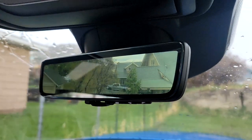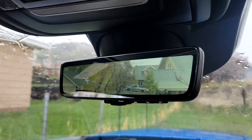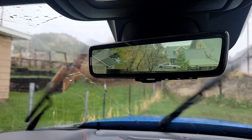Oh, that rear view camera is kind of interesting looking in the rain. Can't really tell. Well, because you can actually see the rain. Well, I know. I'm saying on the camera, you can't really.